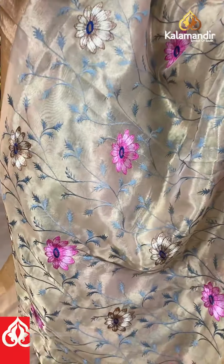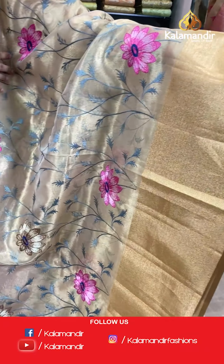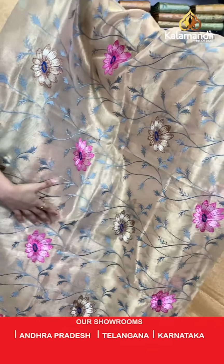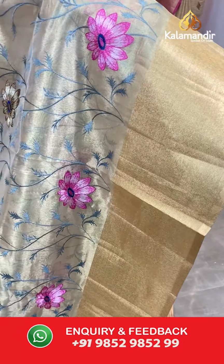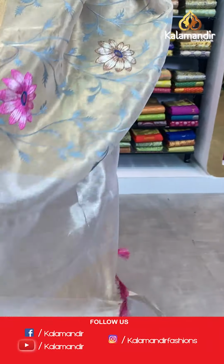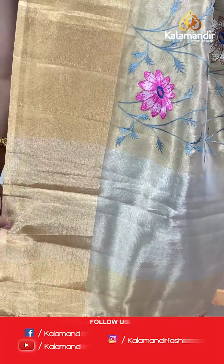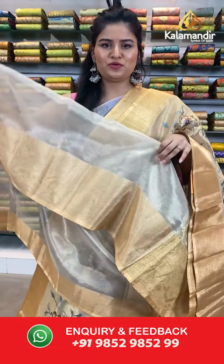A very lightweight saree. Color combination of the saree is light pink and gold color. All over the body you will find a beautiful floral jal work, where you can see brownish color flower, pinkish color flower with a grey color leaf. If we talk about the border, we have a huge border with golden zari work all over the border. A beautiful tissue pallu along with some pink color tassels. And this saree is paired up with a contrast blouse along with a huge border again.